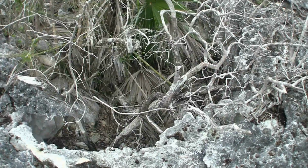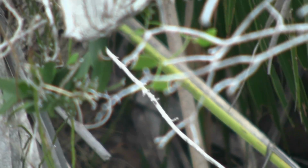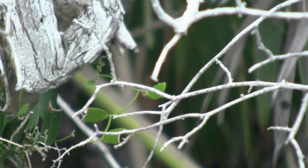Something big just ran into the bushes right there. There it is there. Just as I started talking, it moved again. I saw something that looked like fur. I wasn't really sure if it was fur, but when I started talking, it moved. Yeah, it moved some more there. I don't know what that is. Could have been something like a big rat.